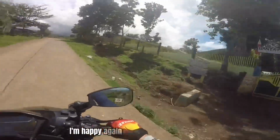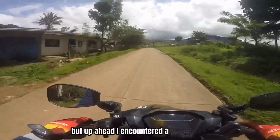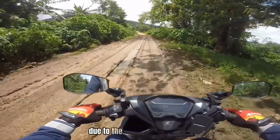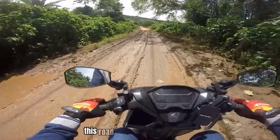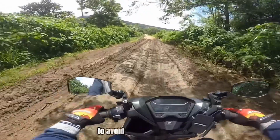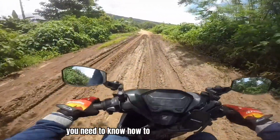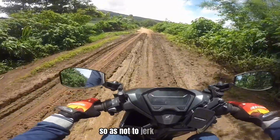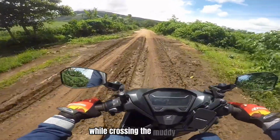I'm happy again because the road is paved, but up ahead, I encountered a muddy road. Due to the heavy rain last night, the mud has spilled onto the road. This road seems to be a challenge, and it will test my balance skills to avoid falling in the mud. In situations like this, you need to know how to control the throttle so as not to jerk and slip, and balance is crucial to avoid falling while crossing the muddy area.